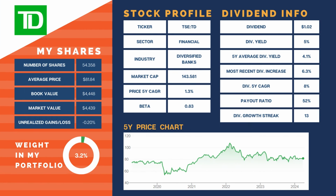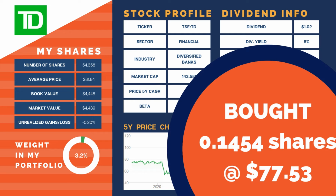Next up, we have Toronto Dominion Bank at 3.2% of our portfolio. This is our other diversified bank we own under TFSA and is at about half a position size right now. TD will be reporting earnings at the end of the month. There has been a lot of talk about its involvement in money laundering, and they've already set aside $450 million to start. Would you like to hear my opinion on all this high school-like drama? In any case, we added 0.1454 of a share at a price of $77.53. This added 59 cents to our dividend income at a yield of 5.3%.